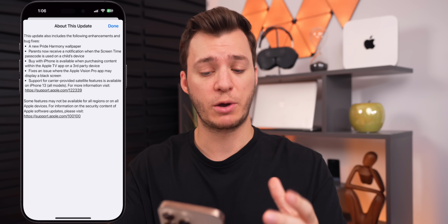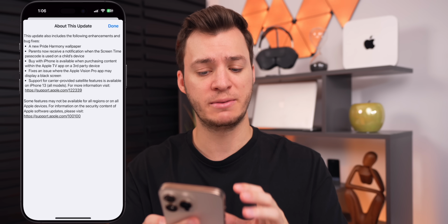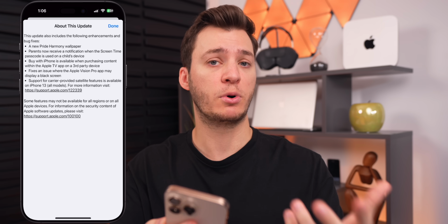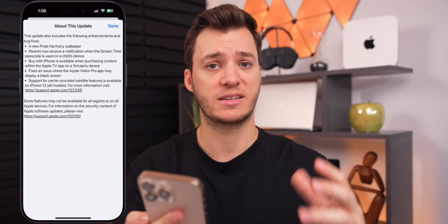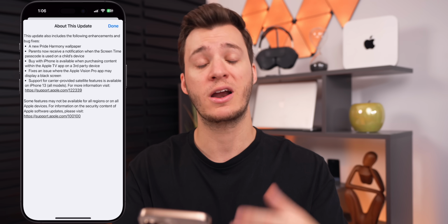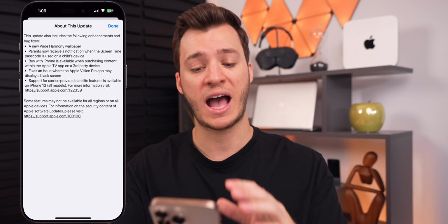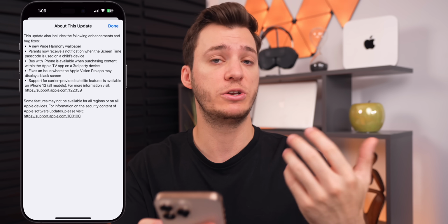But really the big change in iOS 18.5 that we didn't really know about beforehand is the fact that the iPhone 13 models now get support for carrier provided satellite features. So if you recall, with the iPhone 14 series, Apple linked up with Globalstar to put in the satellite technology for emergency SOS and things like that into those phones. But of course, the iPhone 13 came before that, so it didn't have the hardware needed for satellite connectivity for emergency SOS. But now, thanks to Starlink and other satellite providers, you will have access to satellite connectivity when you don't have signal.